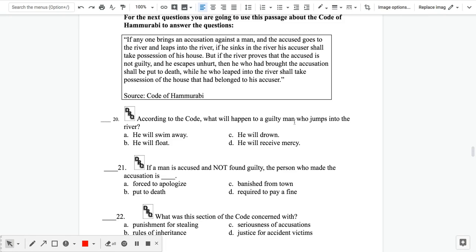According to the code, what will happen to a guilty man who jumps into the river? A, he will swim away, B, he will float, C, he will drown, or D, he will receive money. So remember, you go up and you look for a guilty man.